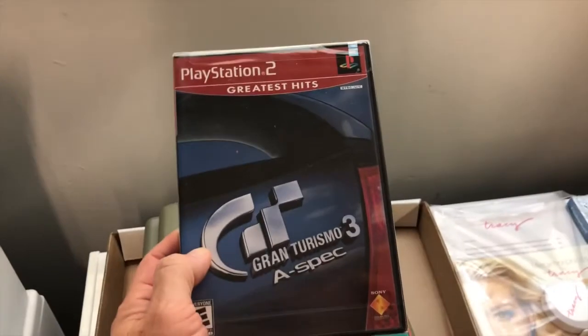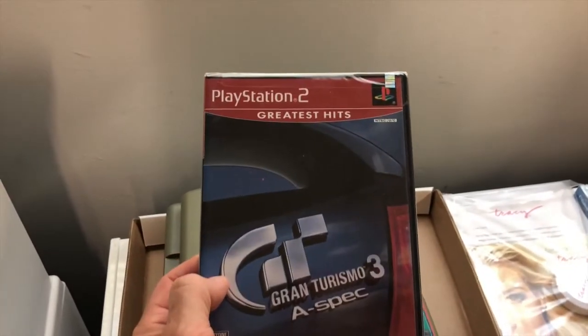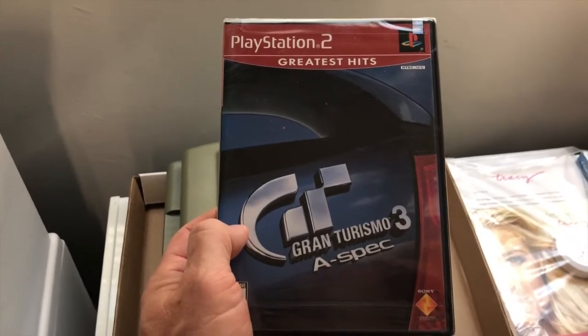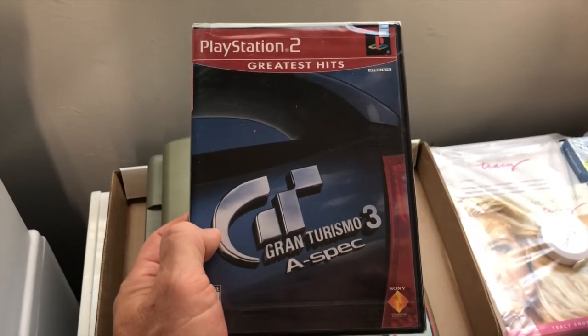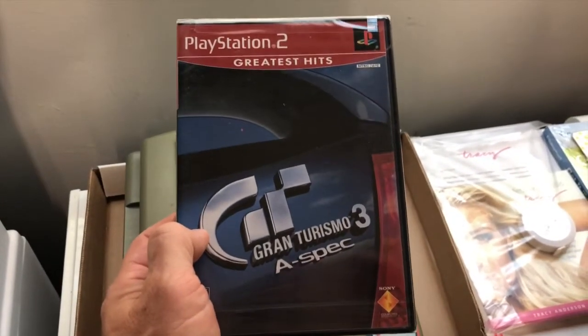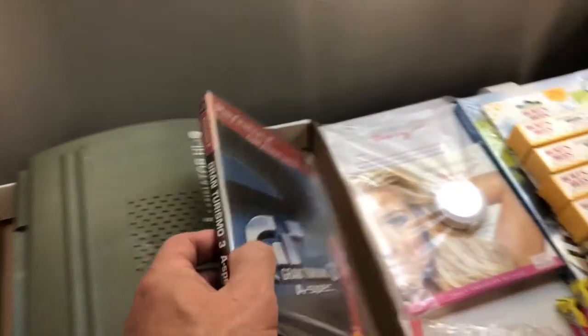First, we have this Gran Turismo 3 for the PlayStation 2. I've had this for at least a year now. So I ended up accepting an offer for $26 free shipping. I only paid $5, so not bad.